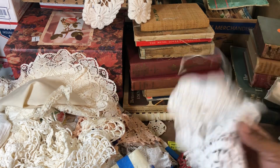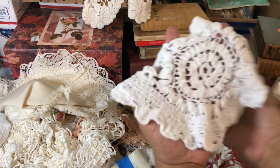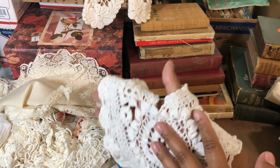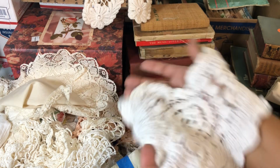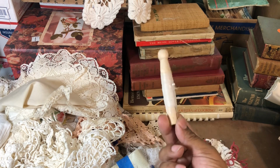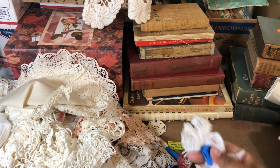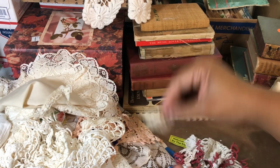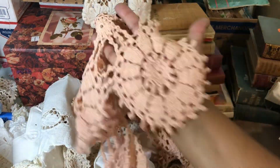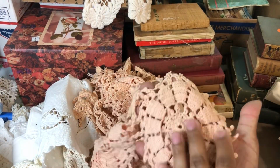Some gray. What is this? This is a heart-shaped doily. Not that cute. No, it's not. But anyway, it's a heart-shaped doily. A little old clothespin. Can make something out of that. Trim. Little doilies. Trim. Goodness. There's a lot on this little roll. It's been torn apart. But look, lovely sized doilies, you guys.